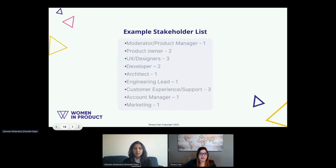So, an example stakeholder list: let's say you're the product manager, you're also going to be the moderator for this 2-hour design sprint. If you have a product owner or a solution manager, I really enjoy bringing in anyone from the UX team or designers because they have that creative thinking. And then you want to make sure there are key stakeholders from your engineering team, whether that's a developer or architect, and then anyone from other departments that have touch points with those customers. That could be account management, customer support, marketing, and anyone specific to your industry that's going to be critical to that. So yes, that's a really great topic.